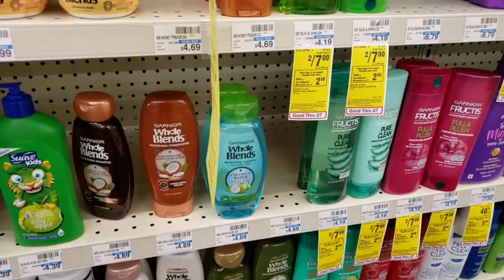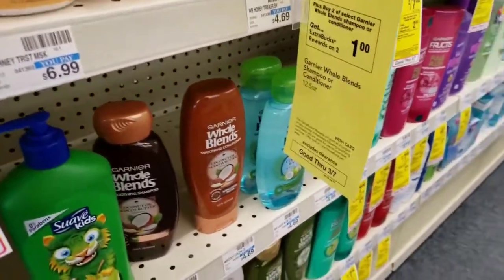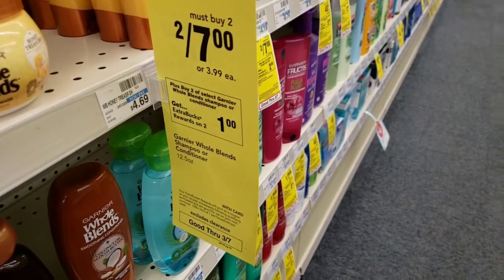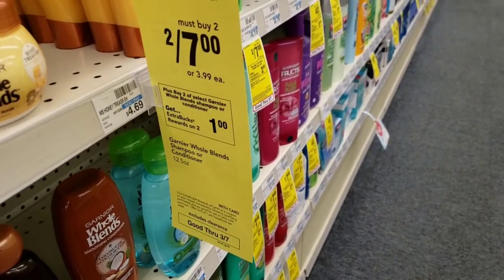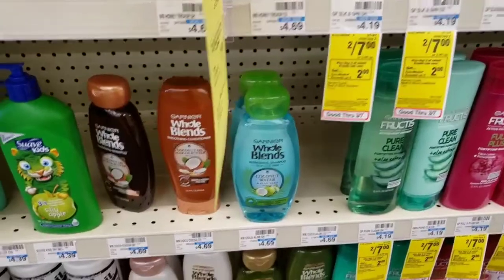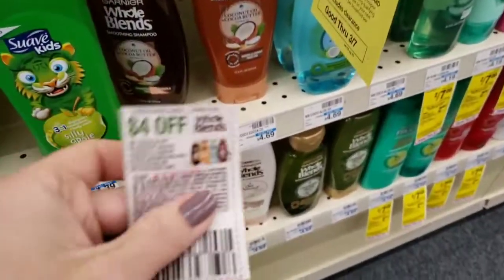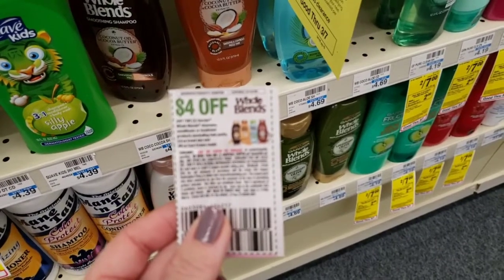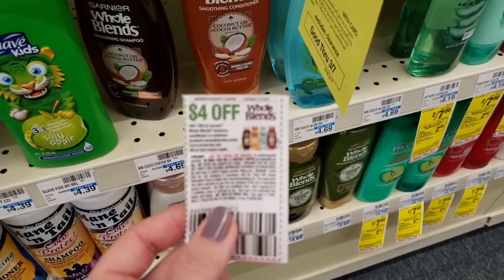First, I'm going to be getting 2 of the Garnier Whole Blends shampoo and conditioner. They are on sale 2 for $7, and when you buy 2, you're going to get $1 back in extra care bucks. And I am going to be using one of the $4 off 2 paper coupons from the March 1st RetailMeNot.